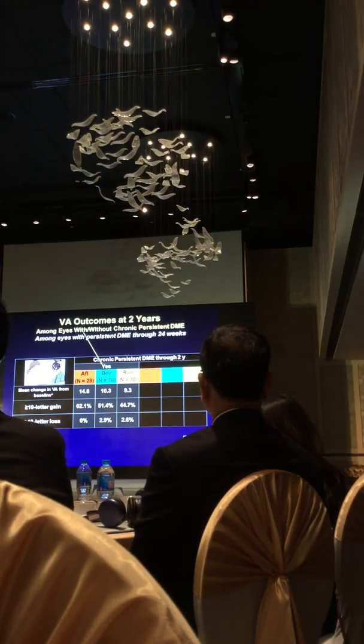It shows you that on average, their visual acuity is very good. And the percent that gain 10 or more letters is very good. And it's rare to lose 10 or more letters. And that's why we have comfort in leaving the edema alone beyond 6 months. It's unusual to lose vision as long as you resume treatment if it starts to worsen in its thickening.